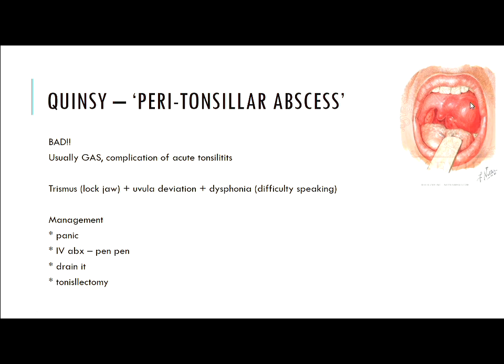And it needs either drainage, which you can watch videos on YouTube, they're so gross, but awesome. You get a needle and you suck out all the pus, or you can do an excision and drainage. And this person can have a tonsillectomy afterwards. So if you get that, there's an increased risk that you'll get it again. So you can send them off to an ENT surgeon to then get their tonsils out.